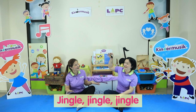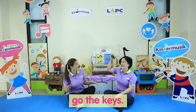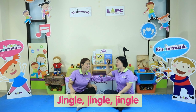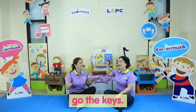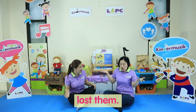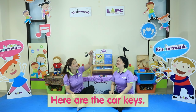Jingle, jingle, jingle, go the car keys. Jingle, jingle, jingle, go the keys. Lost them, lost them. Where are the car keys? Car keys! Here they are! Found them, here are the car keys.